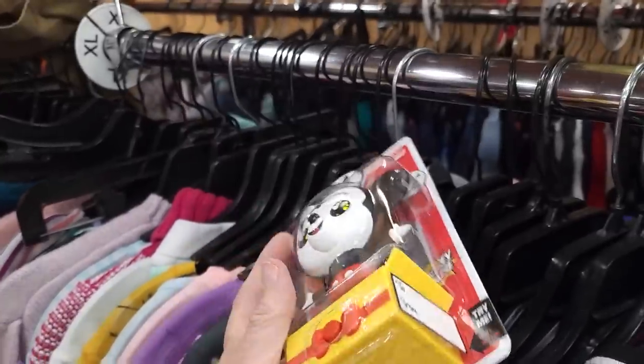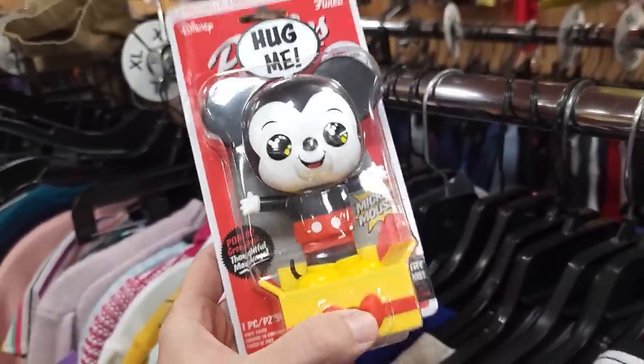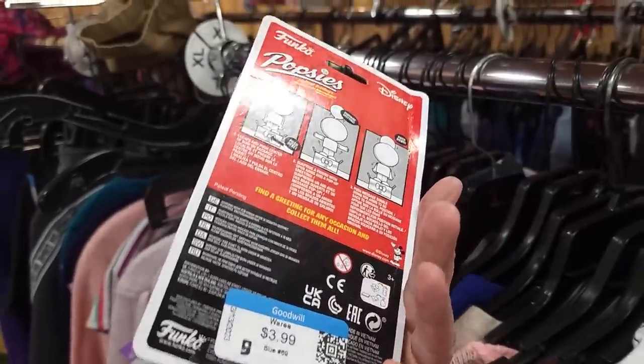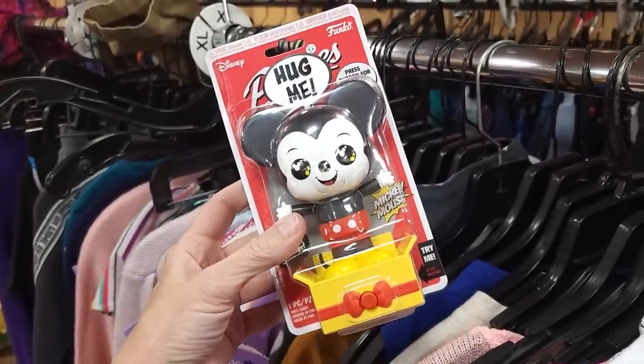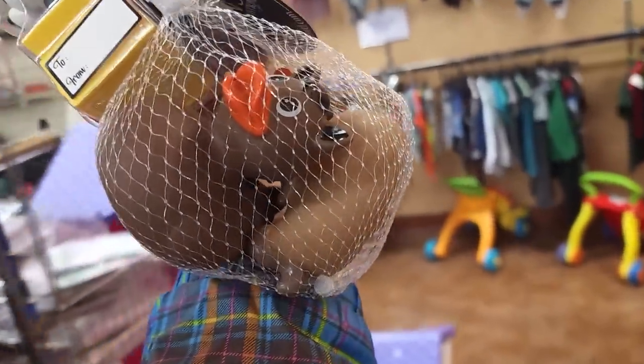Let's see what you are. You are made by Funko. Hug me. Well, you need batteries. You are Disney. I am putting together a Disney whatnot sale. And he is Funko. He's a Popsy for $3.99. We'll take a chance on him. And I found more horse ducks.